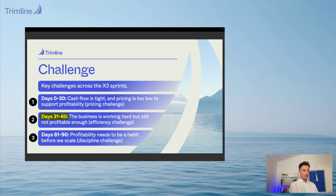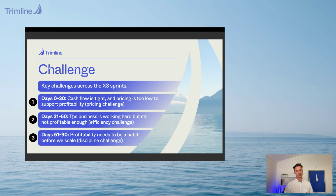The second 30 days, days 31 to 60, we're going to have a look at how you're probably working hard, but not profitable enough. We need to look at efficiency. How efficient is your business being with the team you have and doing the delivery work? That's the efficiency challenge we're going to solve. And then days 61 to 90, we need to address your mindset and your discipline in staying profitable as the business scales. Profit needs to be a habit and needs to be built in. That's what we're going to address in those final 30 days. So let's dive into it.